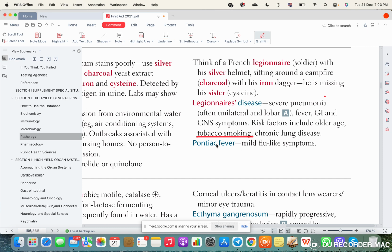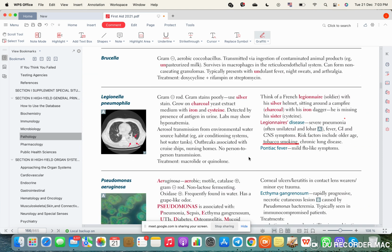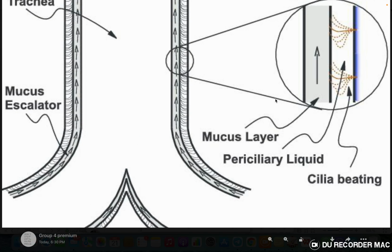Let's just wait for a second. Why do you think tobacco smoking can lead to Legionella? Why can smoking predispose to Legionella? Exactly. The cilia will be destroyed, which means that your mucociliary apparatus, or escalator, is not functioning. And if it is not functioning, you will not be able to kick the bacteria out of your lung. Remember, this mucus escalator has cilia and has mucus. Smoking destroys the cilia and makes the mucus much more thick.